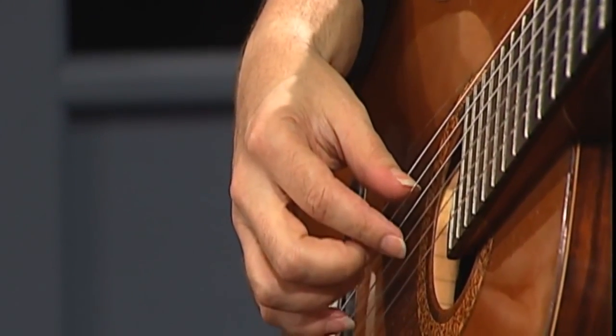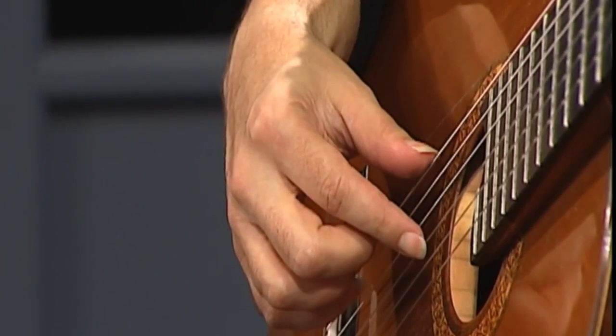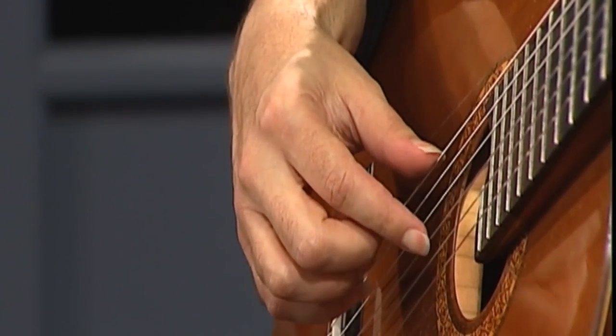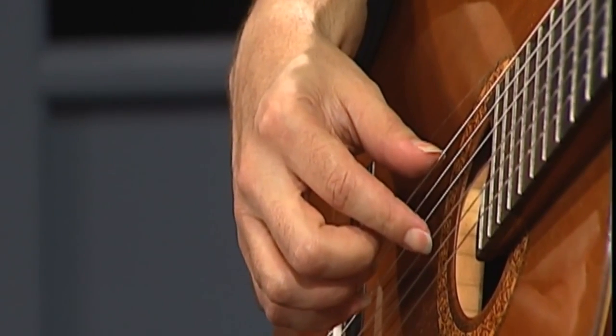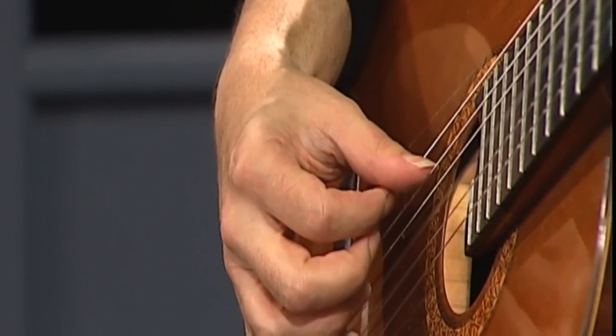So it's touching and only touching the flesh. And as soon as I push in, it's now touching the nail. It drives through, and that's rest stroke, and then free stroke, pretty much the same.